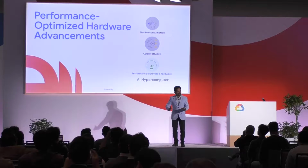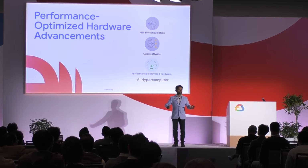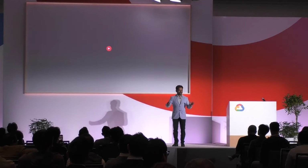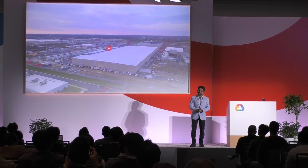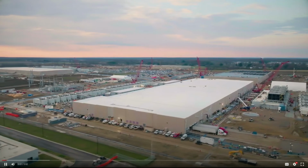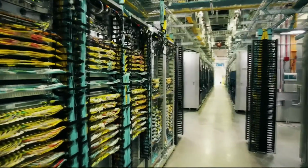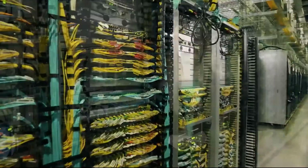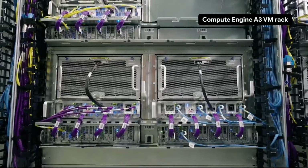So let's start by looking at the advancements we are bringing at each layer of our stack. And at the base is, of course, our performance-optimized hardware. So before we go deep, let me take you behind the look into our warehouse-scale AI data centers. To show you how the AI hypercomputer comes to life in a data center, let's think about how we set up a training job for machine learning. Now, this is where it all begins, with the performance-optimized infrastructure that is at the very core of AI hypercomputer.